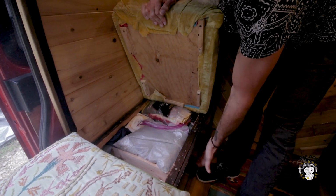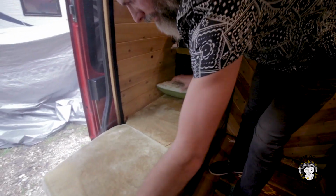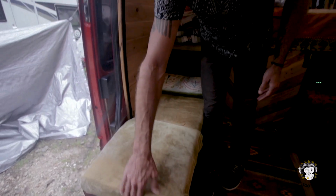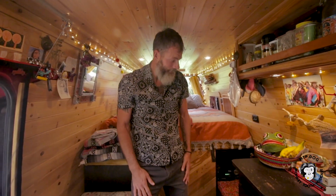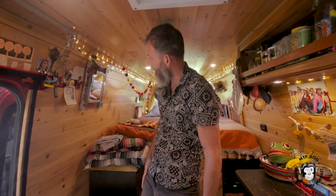Our heater is under here, underneath all the stuff. We have a toilet in here. It's a cassette toilet. We have not so far used it for anything but pee. Mercifully, we just pee in it. It's like kind of the first and last pee of the day. Yeah, that's the inside of our van. I don't think there's anything else.